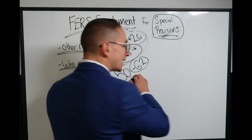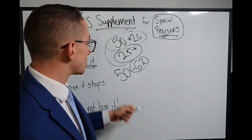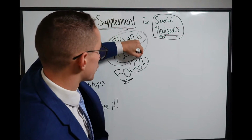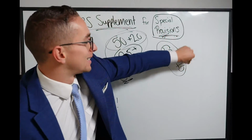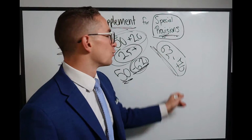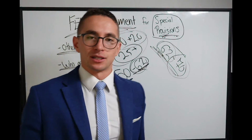And here's the deal. The reason it stops at 62 is because the FERS supplement is meant to be a bridge, right? That's another one of those nicknames for the FERS supplement. It's meant to be a bridge between when you retire, let's say at 50, and when you hit the age where you could start Social Security. So Social Security, you can start it anywhere from 62 to 70. So the FERS supplement will always stop at 62, regardless of when you start your Social Security. It's going to stop right here. You can start Social Security right away at 62, but you don't have to. You can wait anywhere between 62 and 70.